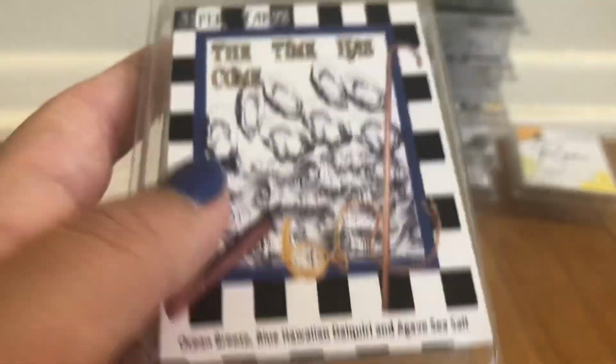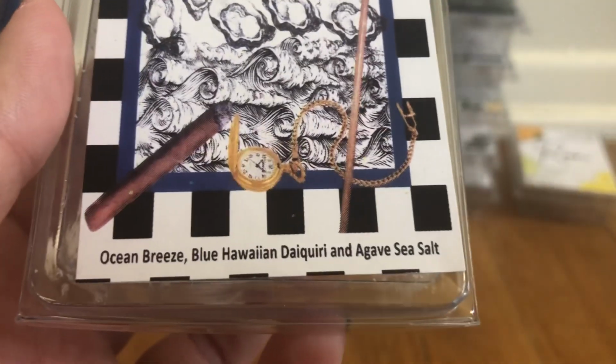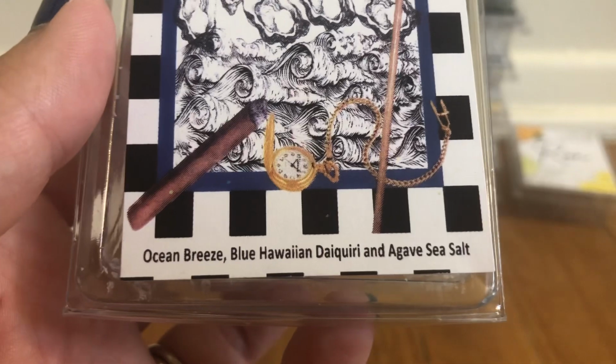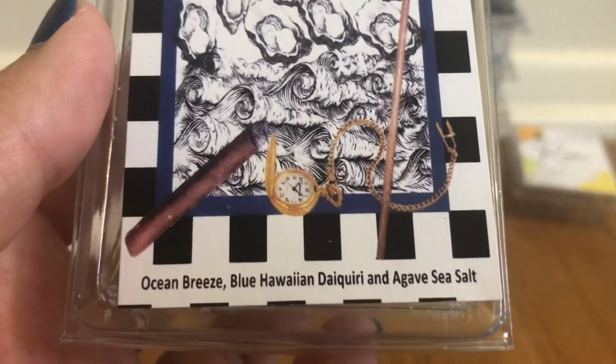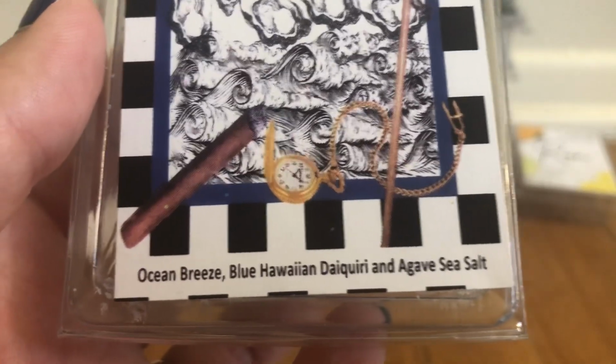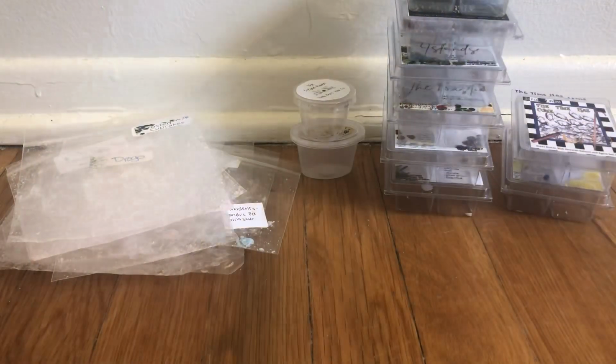Truly, this color matches my nails. I've realized that every time I melt a Blue Hawaiian scent from anybody, it makes me nauseous. I have no idea why. Blue Hawaiian is not for me. And now I know. All right, wait. Okay.